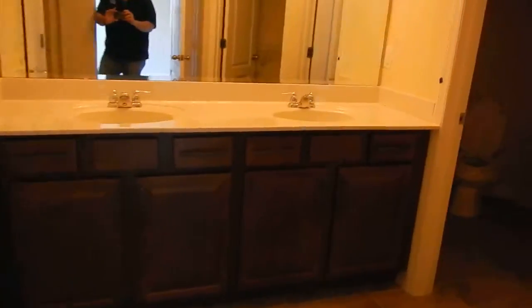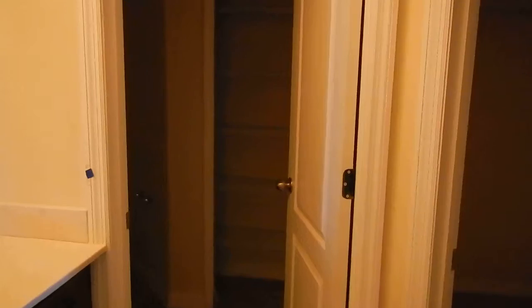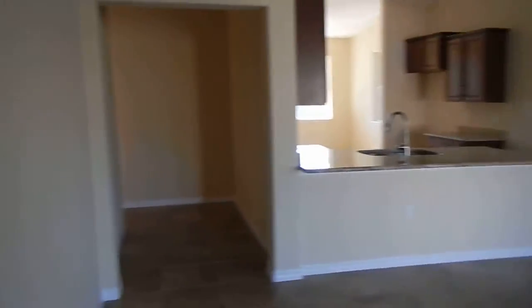Walk-in shower, double vanity, water closet with a little closet inside. They use every bit of space with DR Horton, which is nice. We have a walk-in closet there. Large entry right here, back to the back.